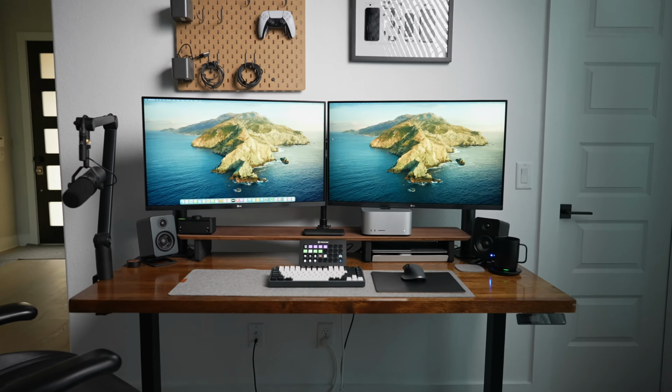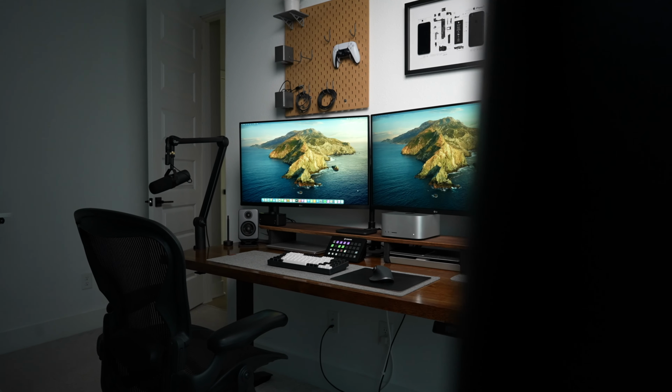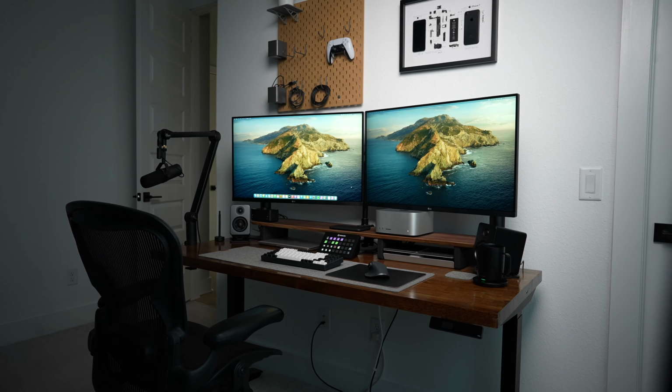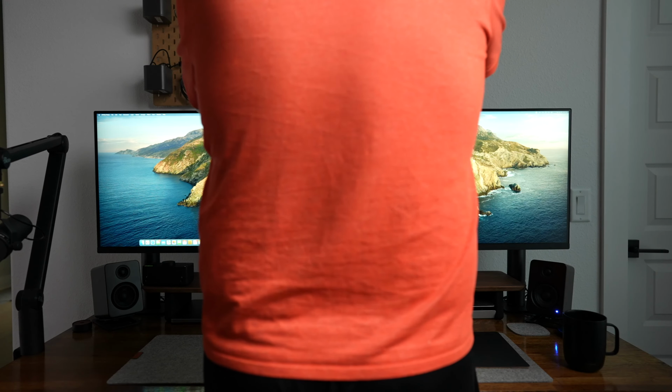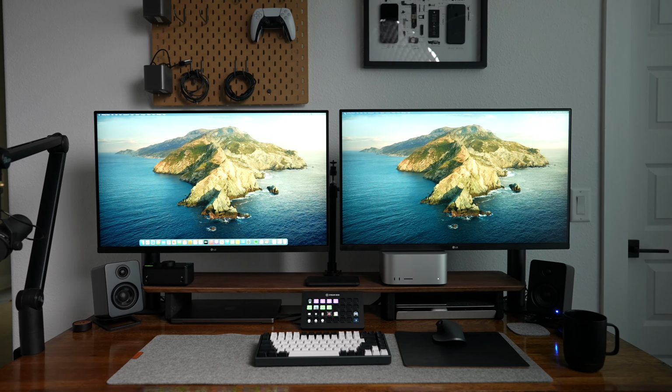Okay, so that's the current desk setup. It's been a work in progress for the last year, but I think it's complete now. And honestly, I really like how it looks, and functionally, it's so much better now. And normally this is the part of the video where I think of things I would change about it if I could. And right now, honestly, I can't think of too many things I would do.